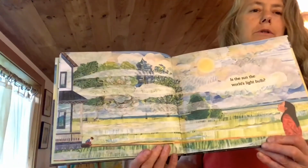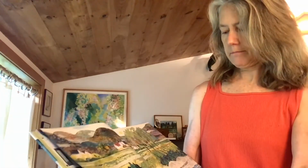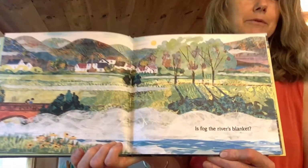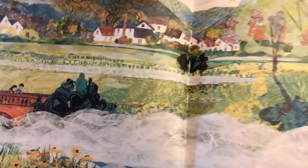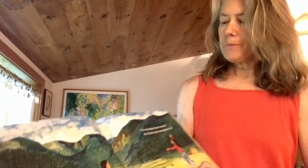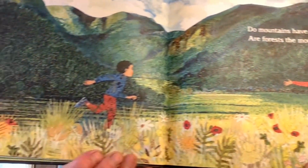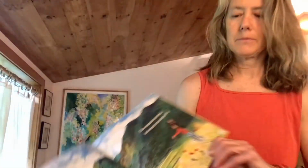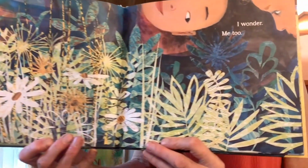Is the sun the world's light bulb? Is fog the river's blanket? Do mountains have bones? Are forests the mountains' fur? I wonder. Me too.